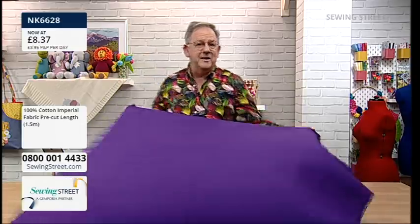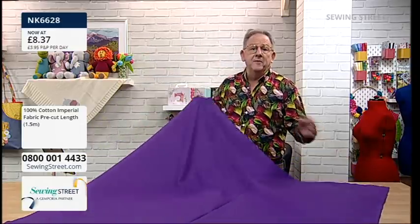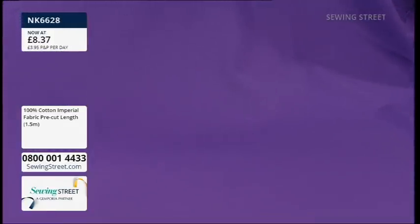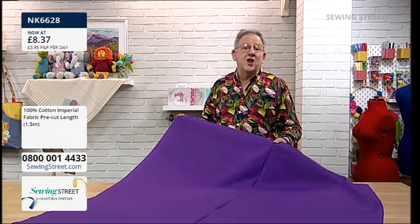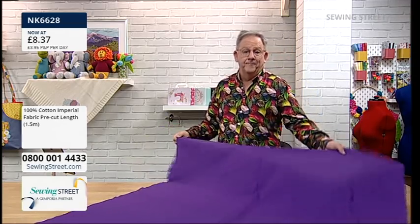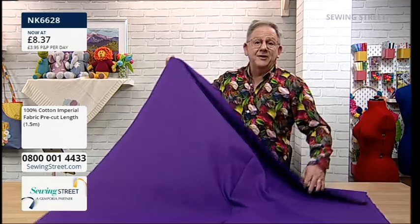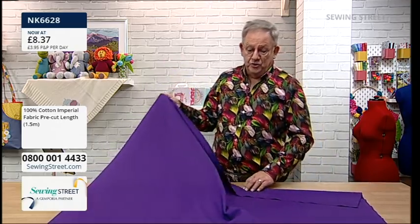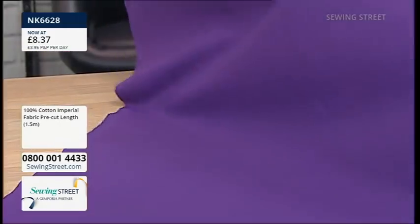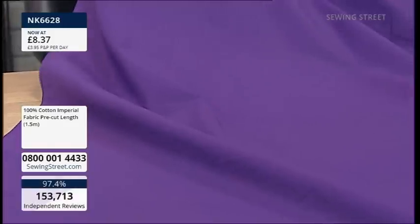No. Yeah, I know. Isn't it beautiful? Gorgeous colour. Now, if you multi-buy, they do come already cut. So if you buy two of these, you'll get a 1.5 metre piece and another 1.5 metre piece. So it's fine, absolutely brilliant. Right, we had so many of these because Hayley's in charge today. Loads have gone, hundreds have gone already. Make sure you check out though. It's a beautiful colour, isn't it? Even if you're not celebrating the Jubilee, it's a gorgeous purple.